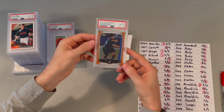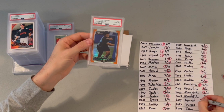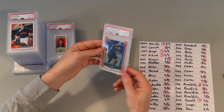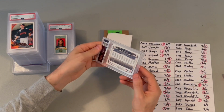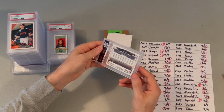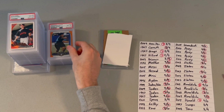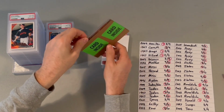This was a disappointing grade. 2014 Topps Chrome Orange Refractor. I'm a believer in Aaron Donald long term, but this was not the grade I was hoping for. Looking for a 9 or a 10. It got an 8. I think it's maybe the tiniest bit off center, left to right, but I didn't really see anything else wrong with the card. So I thought an 8 was a tough grade, but I'm not going to complain based on how the rest of the order's gone so far.